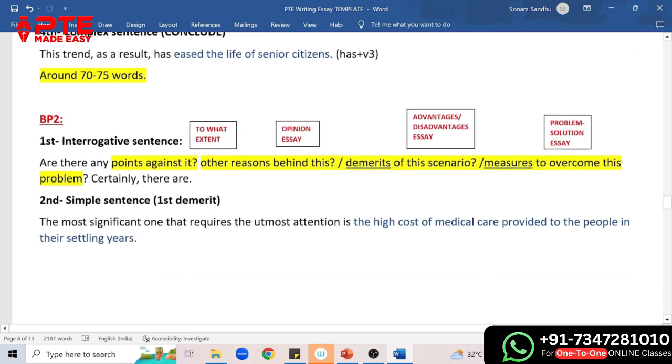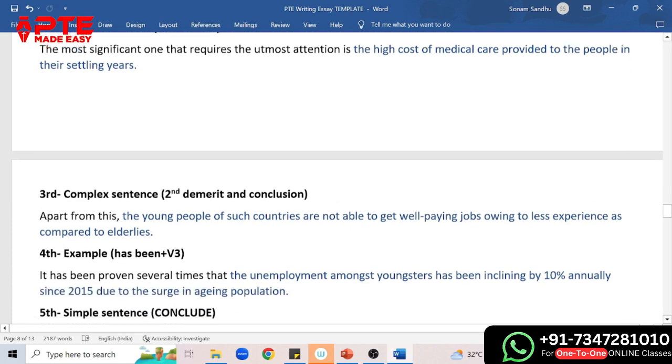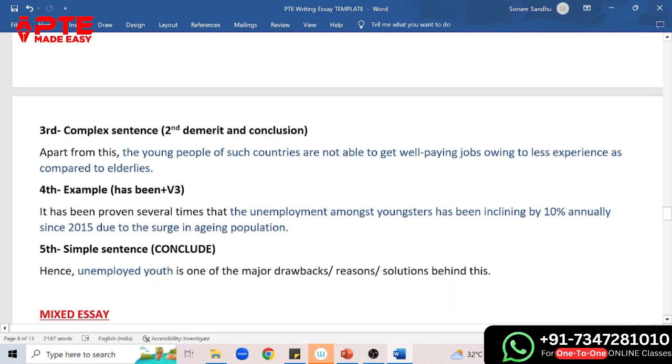Similarly, we have body paragraph 2, in which we are going to use an interrogative sentence in the beginning, then a simple sentence, first point, whatever it is, then second point and concluding it, whatever it is. Then we will use an example. It has been proven several times that the unemployment amongst youngsters has been inclining by 10% annually since this. So you can use an example like such only. It has been proven several times that, but it should be related to the idea. Last, hence, unemployed youth is one of the major drawbacks, reasons, solutions behind this. So here we have simply concluded. That's what you need to do.